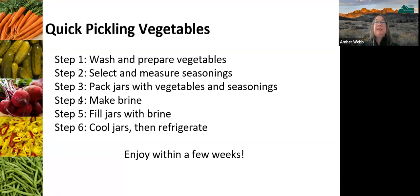So what you need to do is the recipe and the ratios that I have are for 1 quart jar. So that is 2 pints, and there's 16 ounces in a pint. So 1 full quart jar. So all you need to do is wash and prepare your vegetables in even size. You don't want super small cuts and then super large cuts. And then you select and measure seasonings, and I have that on the next slide. You pack the jars with your vegetables and with your seasonings. And then on the side, you make a brine with your vinegar, salt, and sugar.